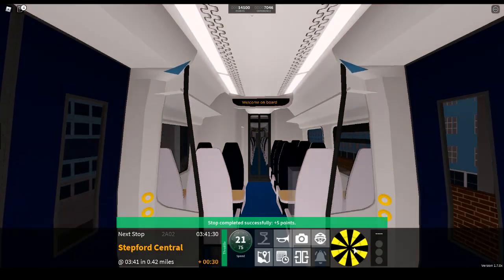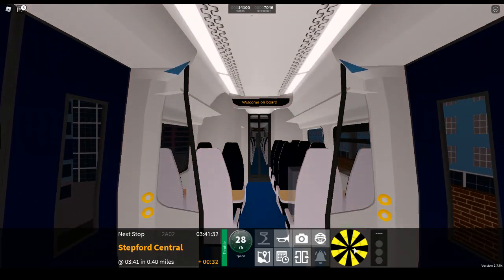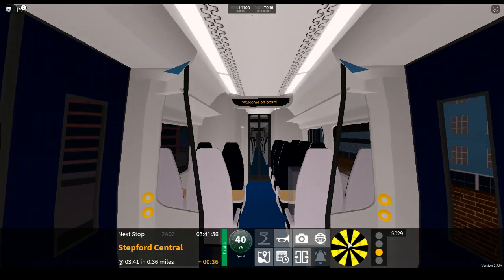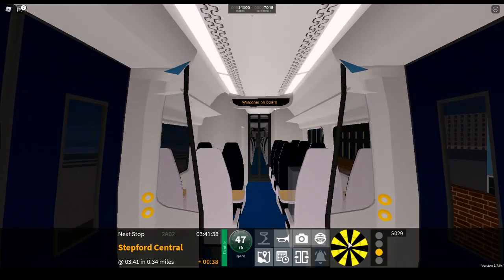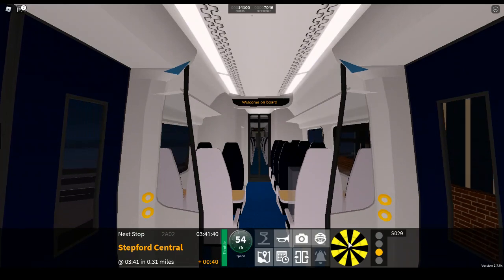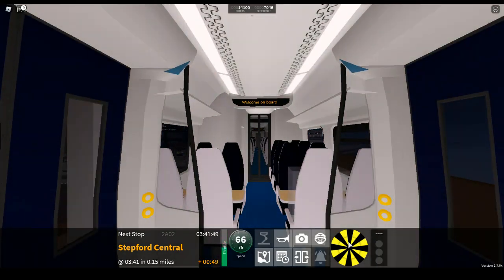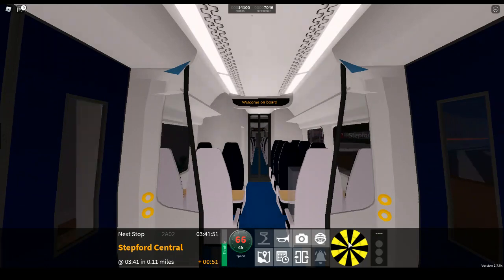Welcome on board this Stepford Connect service to Stepford Airport Central. The next station is Stepford Central. We will shortly be arriving at Stepford Central.